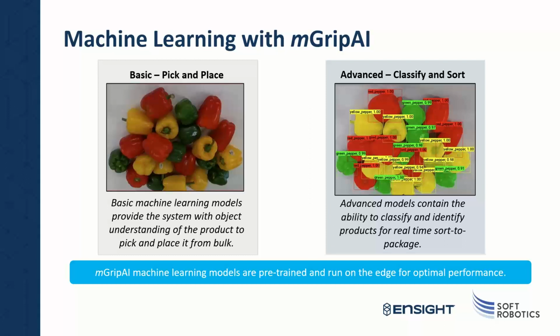But machine learning really gives you the power to go after and solve these applications because you understand every single thing about the variation that might come with this product.